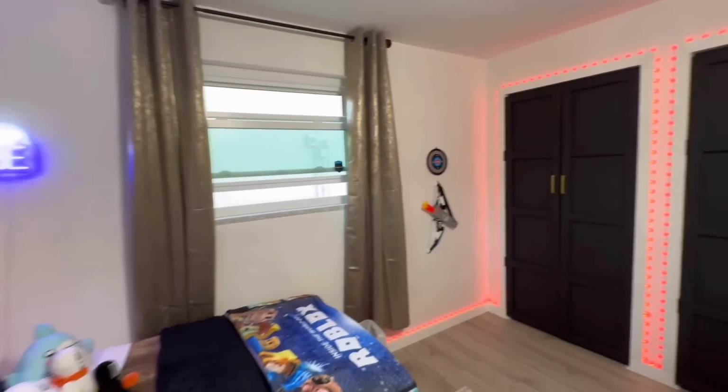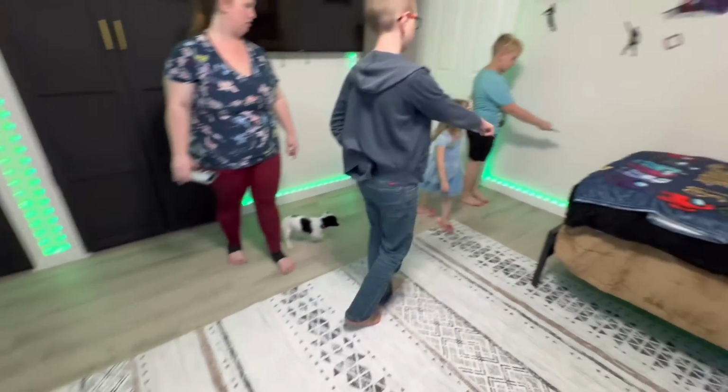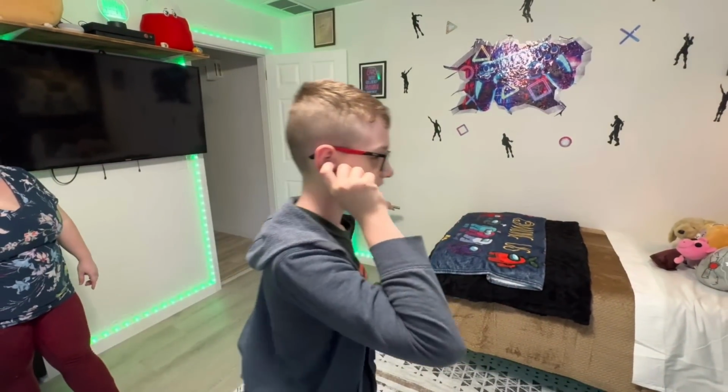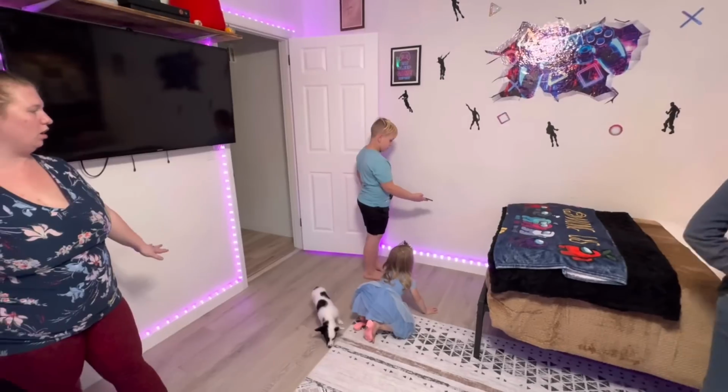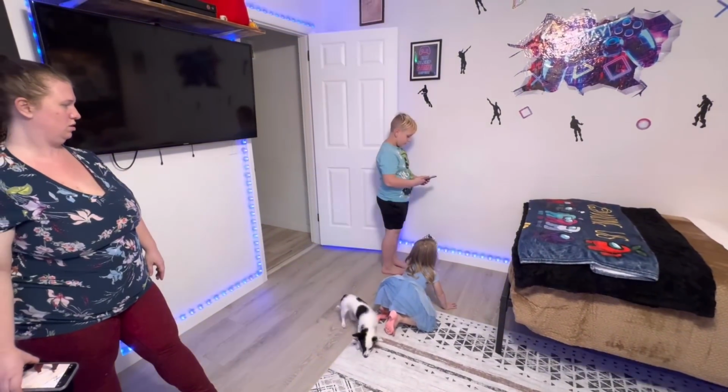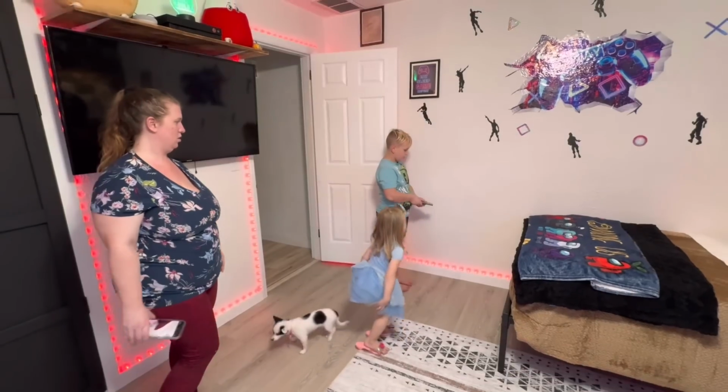Point it at that to change it. Or just point it at that one. Or you can just pick a color. It doesn't have to flash. But this is so cool.